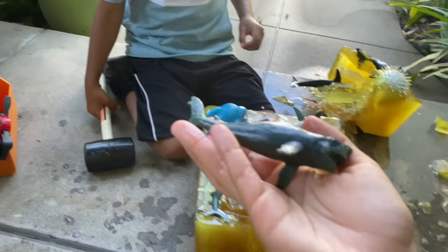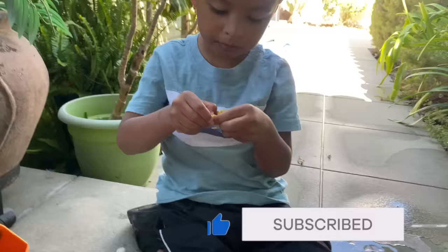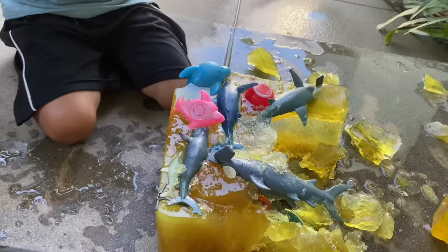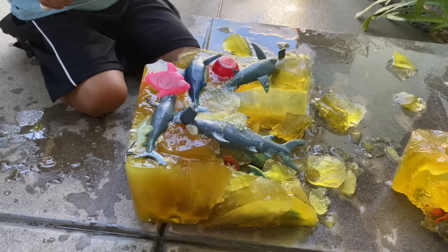Look, I found an eel. Now we have an eel. Oh, no, we need that. What did you find? A crab. Oh, look, we have to get the sea turtle out. There. You got it. You got the dolphin. Our dolphin is now free. We have a lot more creatures to rescue.